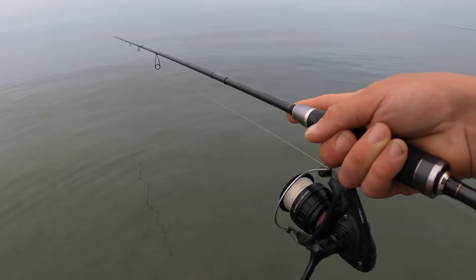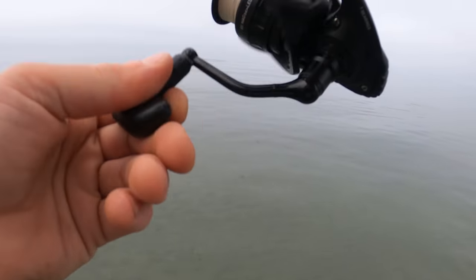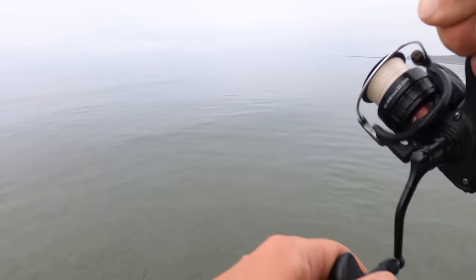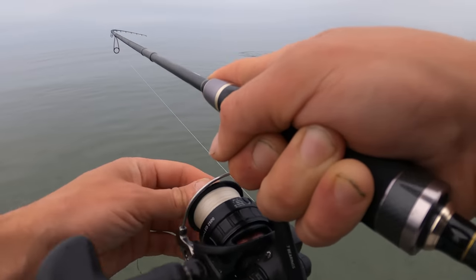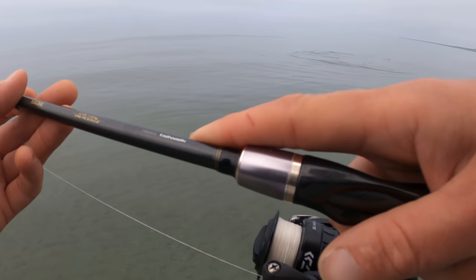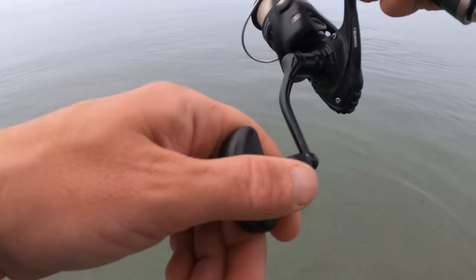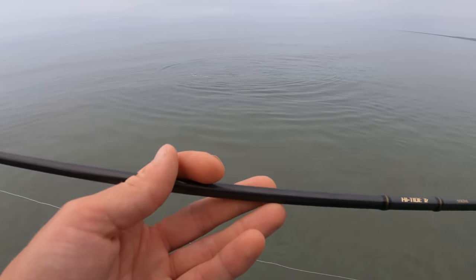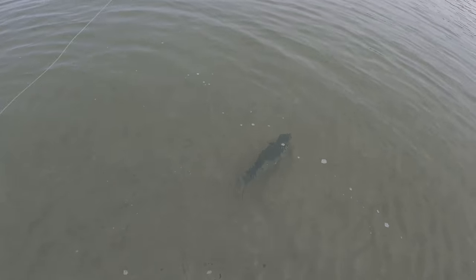Oh, a fish just rose behind my lure there. Oh, go on, come again. Oh yes, finally, first of the morning. Oh, that's coming into the shore. A little one, but he's a spirited fighter. This one might have been caught before. Oh, he's just released himself. There it goes.